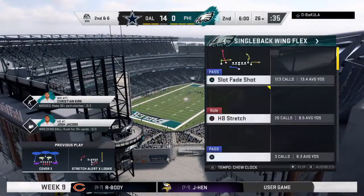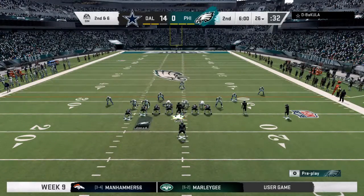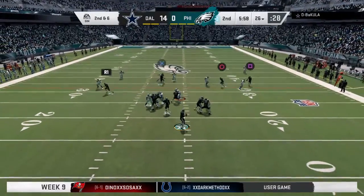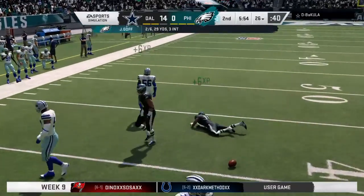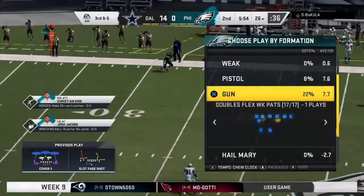14-0 the score. This is the NFL on EA Sports. Tighten up. Pull it together. To throw on 2nd and 6. Goff. And this one incomplete. Too much contact to hold on to that one, and it's 3rd down.